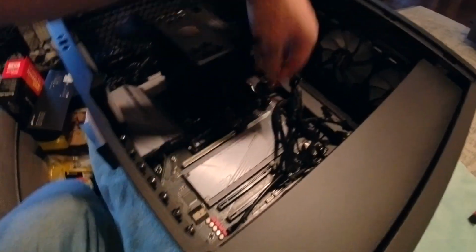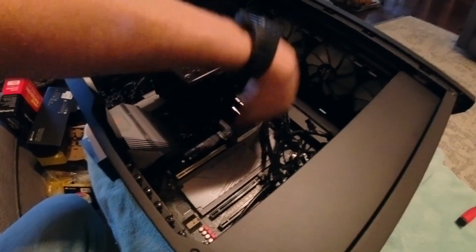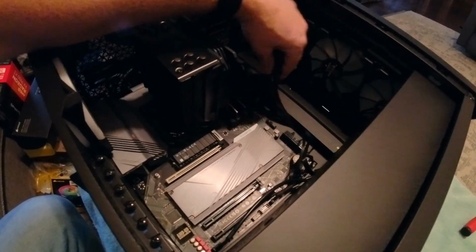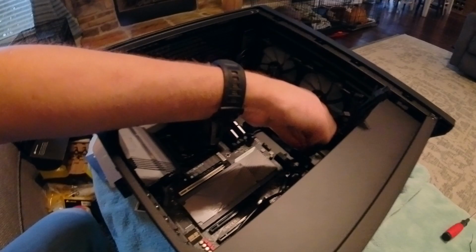So we're going to pull that little clip back. There's a little clip that'll hook that in. Move your power cords out of the way. We'll arrange those as we have to later. And you're going to have to look at your card.